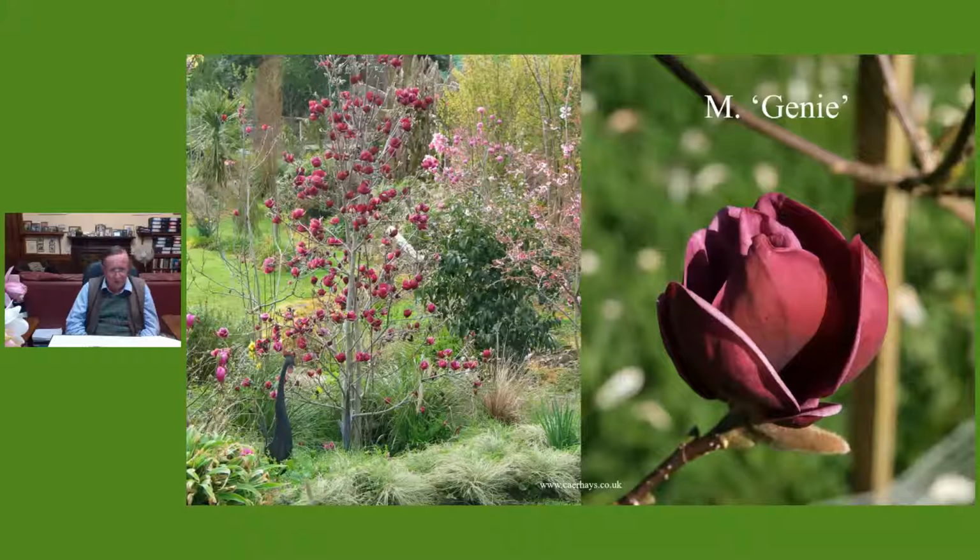Our Genie's been in the ground for 20, 25 years and is still only 6 foot high. The flowers are nearly black in bud, and then they open reddish, and you get this beautiful little white fringe on the tepals or the petals as they mature. And that'll stay in flower with us for a good 6 weeks, which Black Tulip won't. So if you have the luxury of a choice, I would go for Genie every time in a smaller garden.